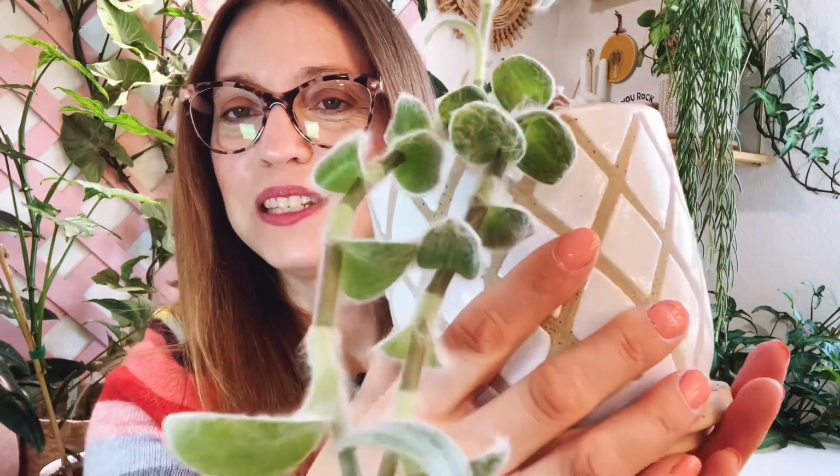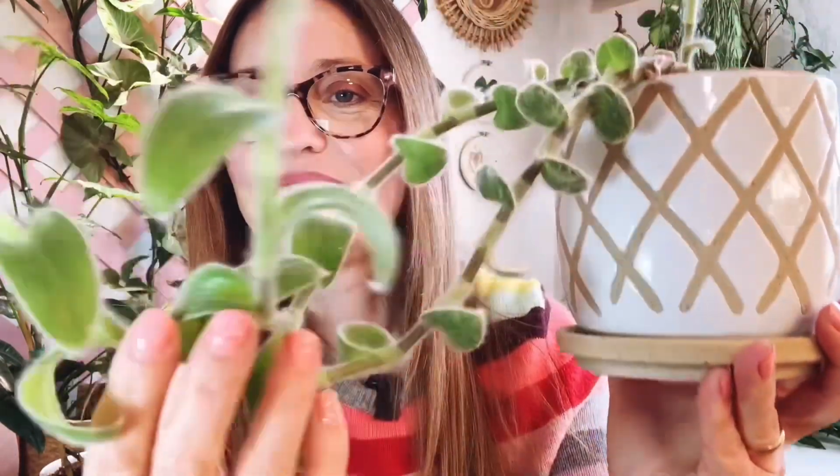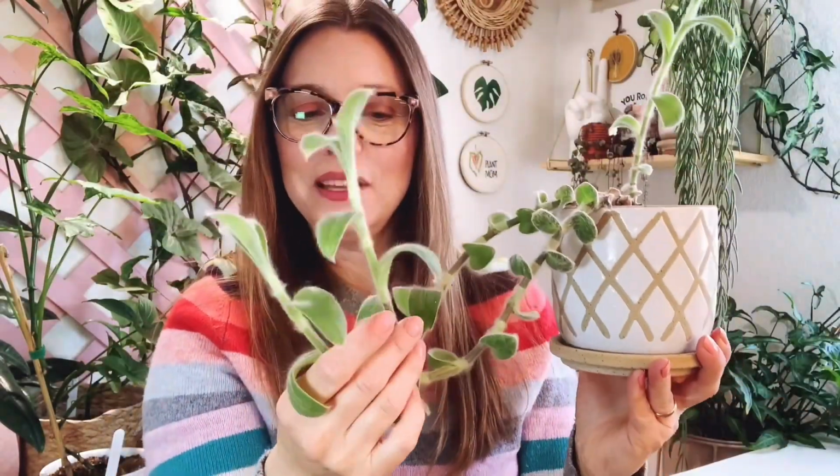I'm sure eventually I will propagate this and stick it back in here to get more craziness like this. But right now I am just content with this and I just love it. All those fuzzy, see all those fuzzy leaves? Velvet Hill. I got this on Etsy from, I think it was the Green Escape, which I talked about in my last video with my African violets. It's a great place to buy plants. So Tradescantia Velvet Hill is on my February favorites list.